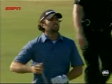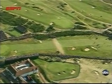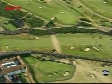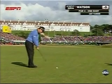Guys, it's real simple. Can you hit a good iron shot, put it in the middle of the green? If you can, he's the Open champion again. Well, he's going to have to call on all his experience, all his nerve. He's been here before. He's done it before.